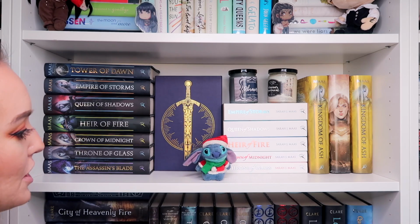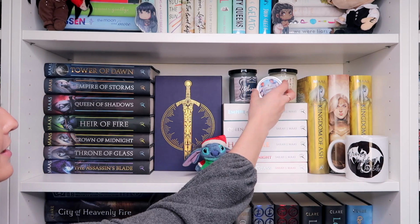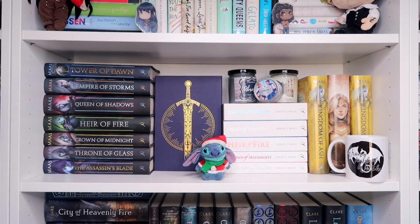So we'll just put Stitch here, mug there, and the bromance candle. Nice.